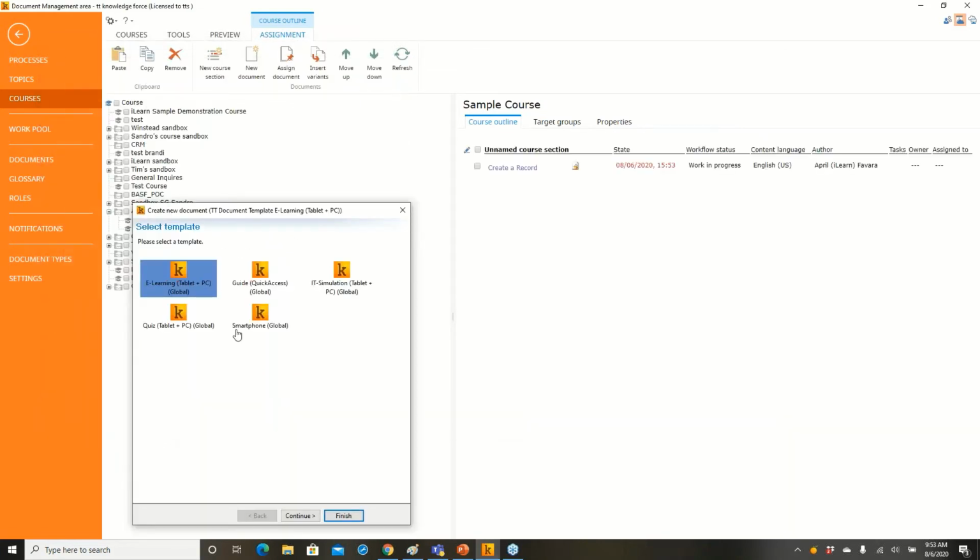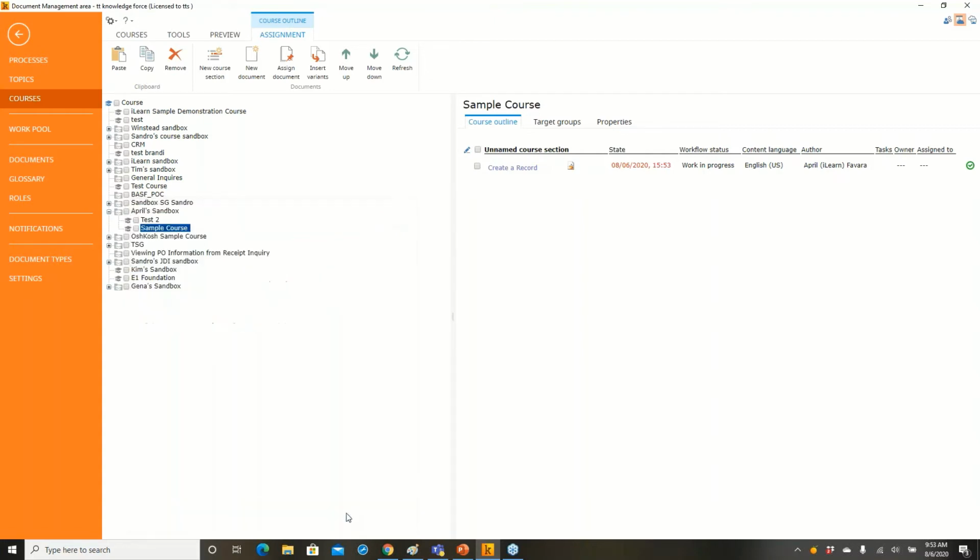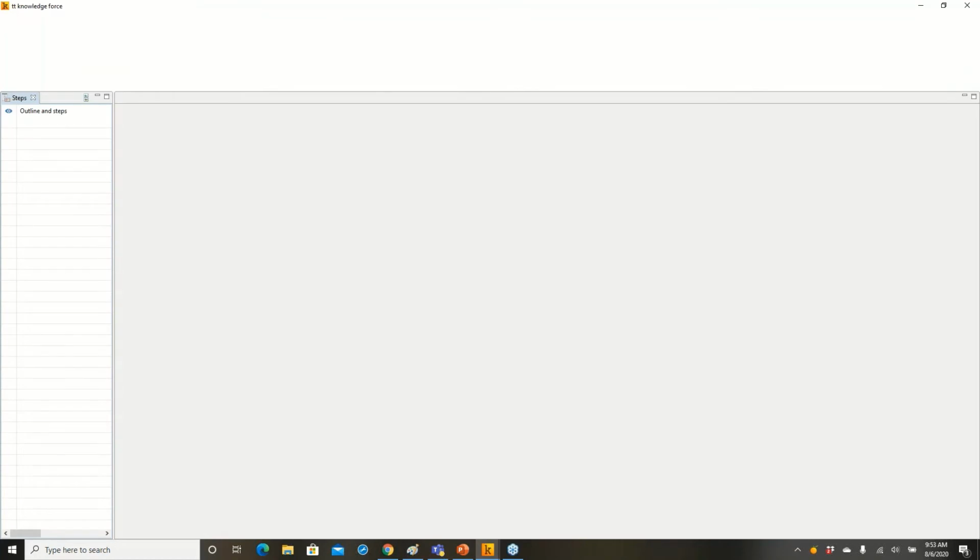So another nice thing is that you can have a template set up so that everybody that accesses it starts with the same beginning point. So you don't have to worry about coming in behind and editing it or having anything look different. Once you have everything done, you just select that template, easy like that, and then it opens up the topic itself.